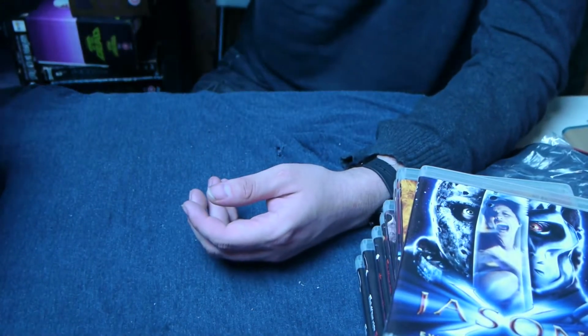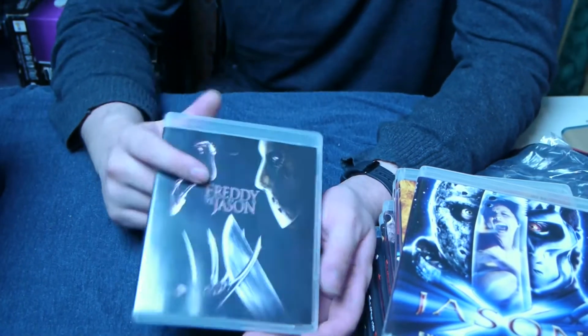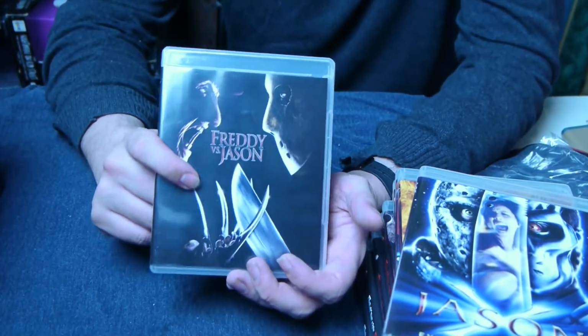And we now get to a lot of people's favourite and what they were building up to for quite some time, and that's Freddy vs Jason.